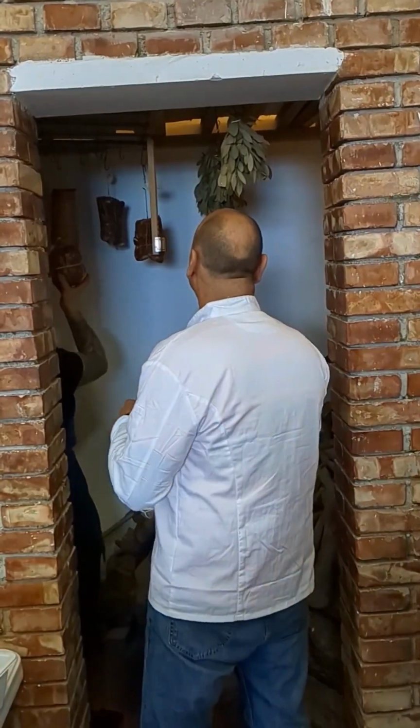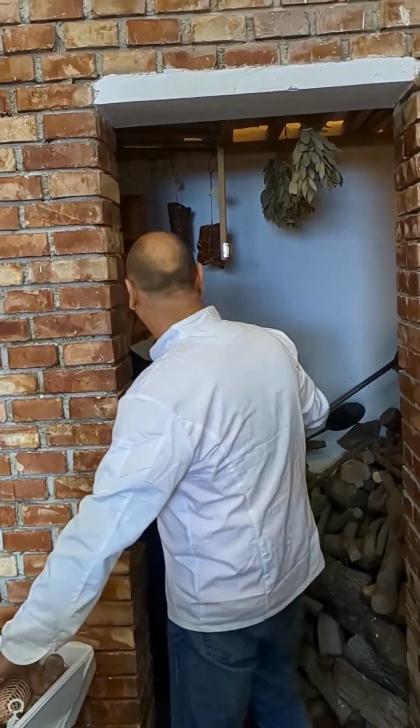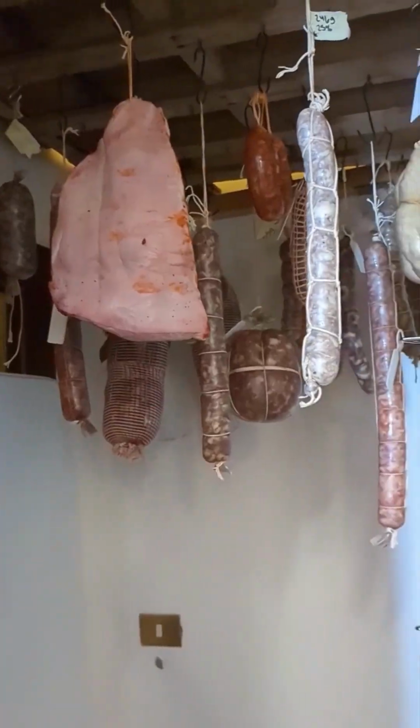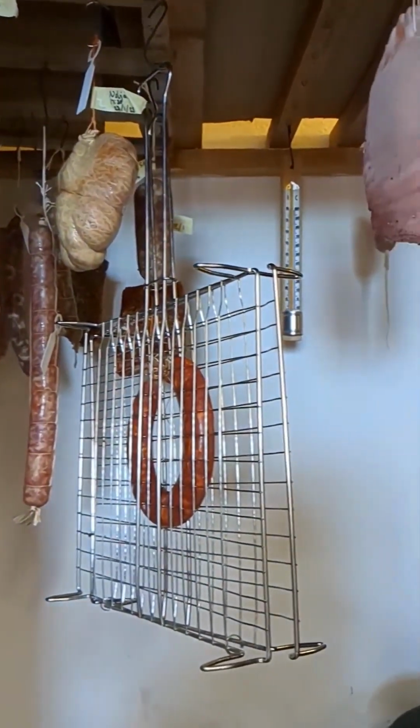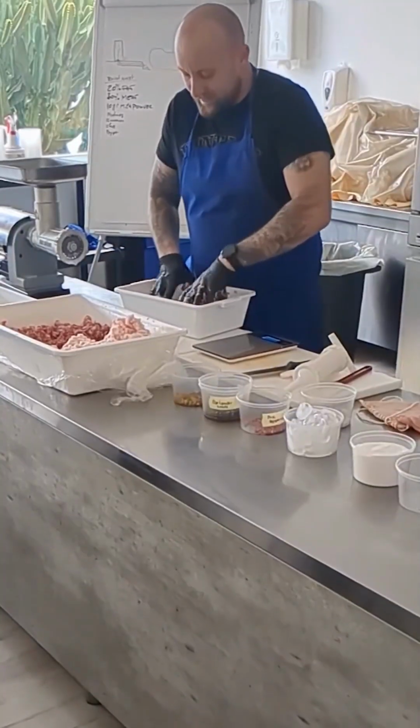We had a quick snack break to try the bacon that we made yesterday. And then we hung all of our cured meat products so that way they could be smoked. These items need lots of time, so we'll come back soon to see how they turned out.